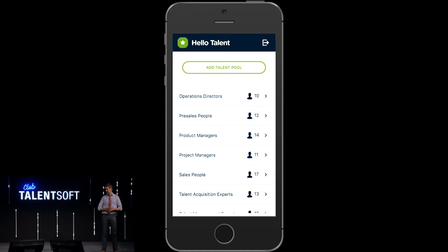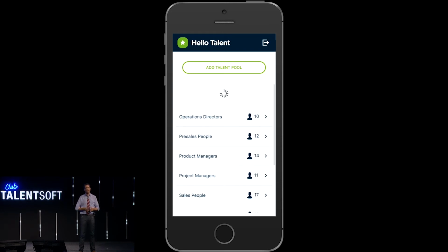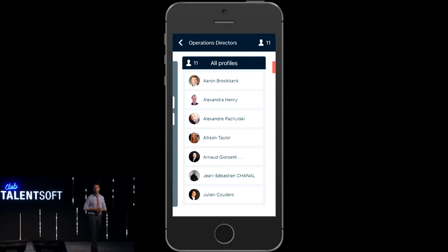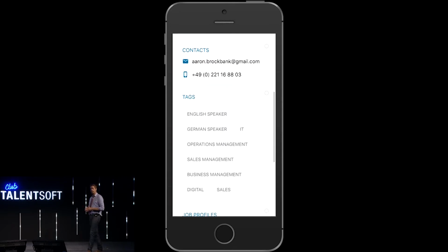And as soon as my screen is ready, there we go. You can see here I have this mobile experience just like Hello Talent. I have the different talent pools that I can access. In this case, of course, I need to look at the operations role that Elodie is going to vacate here in the UK. And then I can see the different profiles. I have all the information about them, of course, behind each one of them. I can even go through the different workflow steps right here. So really, I'm able to work anytime, anywhere on my mobile device if I choose so.